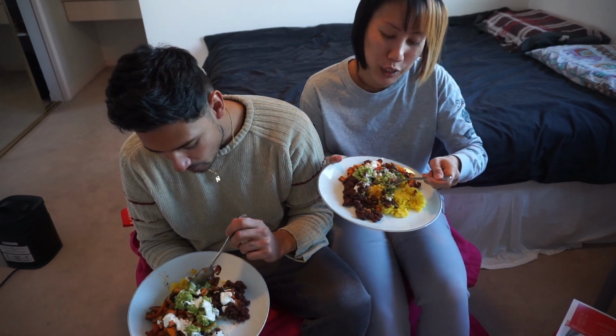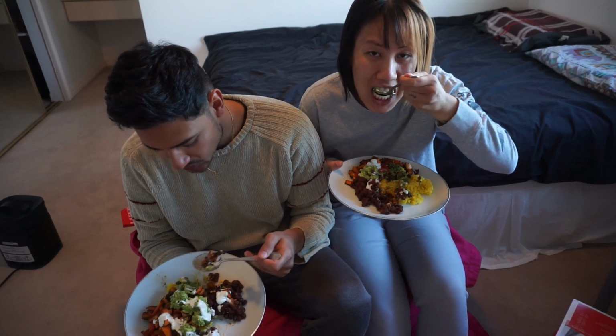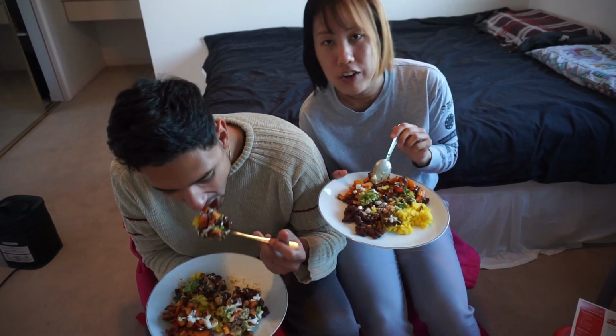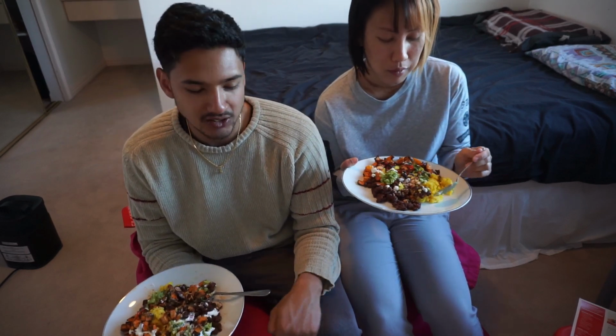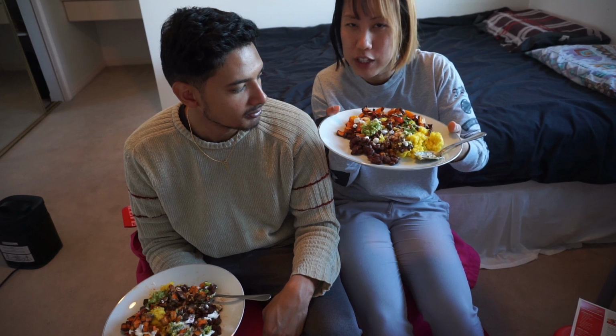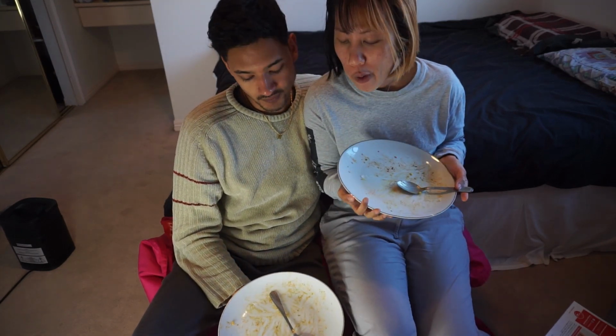Okay, so between the two, which one do you like the most? This one has more flavor. And again, at the end of it, we'll tell you how filling it is. This one's more filling, probably because of the rice, beans, sweet potato. Oh yeah, a lot of carbs. And again, we finished our meal. This one was actually a bit more stuffed than the one yesterday.